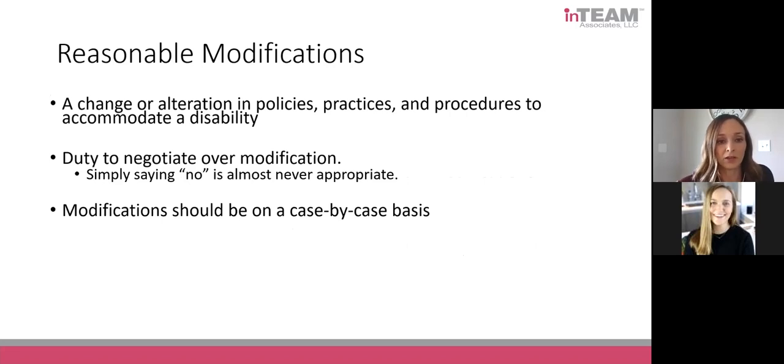You have probably noticed that I keep saying that SFAs must make a reasonable modification. We will look at what qualifies as reasonable. A reasonable modification is a change or alteration in policies, practices, and procedures to accommodate a disability. It is the SFA's duty to negotiate over modifications. This means that simply saying no is almost never appropriate.